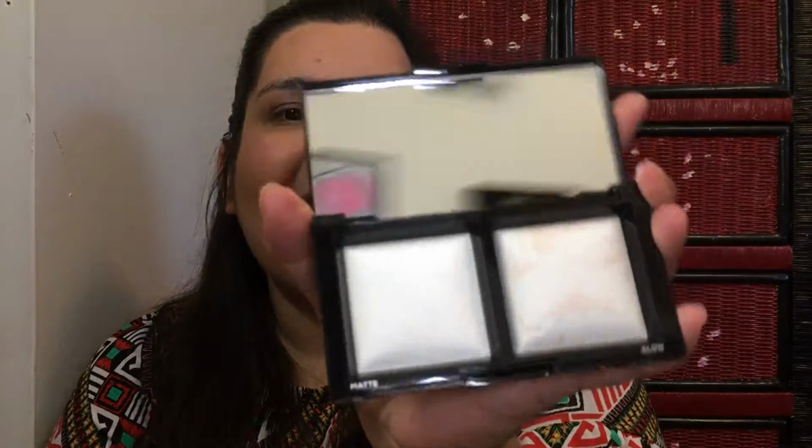Okay, and this is what it looks like. I have not tried anything from Bare Minerals. I've almost bought some lip stuff from TJ Maxx, and I just haven't. And I almost bought a set, but it was for medium to light skin tone, and I was like, that might not work. But anyway, we're going to go ahead and try this out.